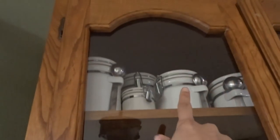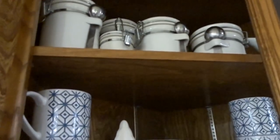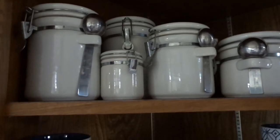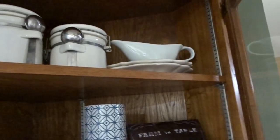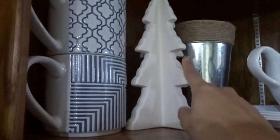Up there, I got those also from the thrift store. The whole set might have been like $6, and you can buy those at Bed Bath & Beyond for like, I forget, maybe $30. I washed those out, and then I got that also from the thrift store. These mugs are from 99 cent store. Still have my little Christmas tree. I love that. I think it looks very farmhouse.